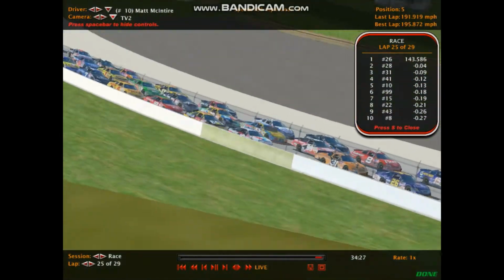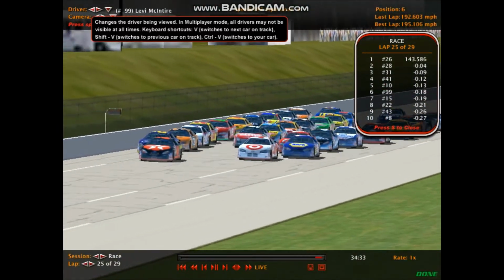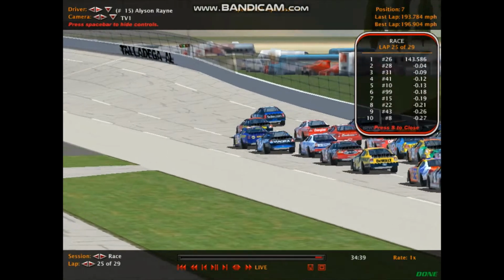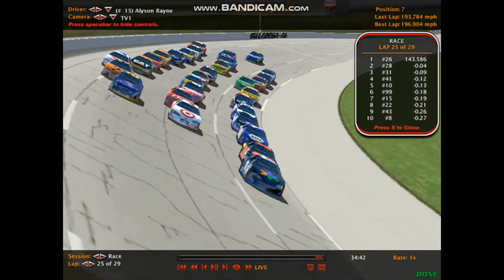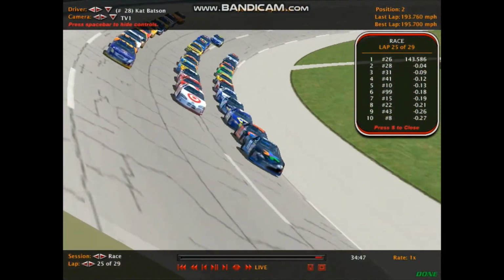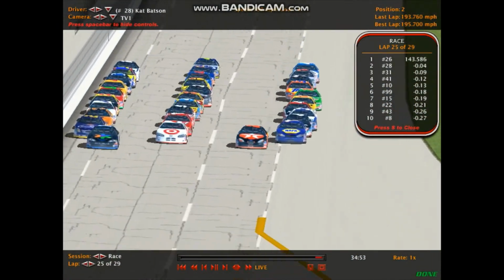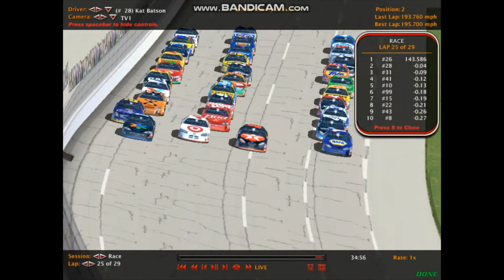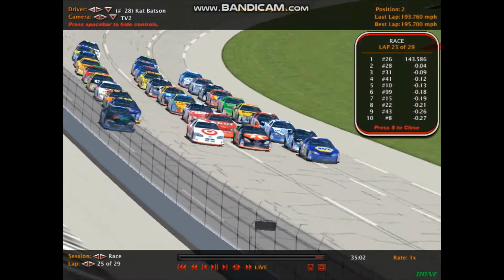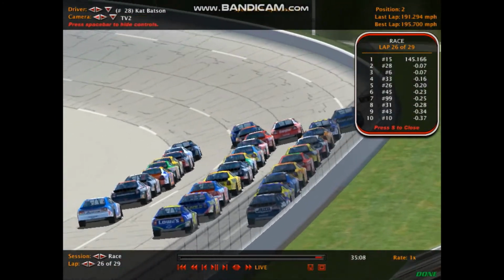Oh boy. Down the backstretch they come here. Allison Rain moves inside. That's for the number 2 position. That's 3 wide, and they come up to the back of Cement Oscon in the number 11 car now. Oscon 33rd at this point in the race here, trying not to go a lap down. He lost the draft right on the restart, and that's what killed him at this point. And now they're 4 wide here. Allison Rain goes to the lead in number 15. 4 laps to go.